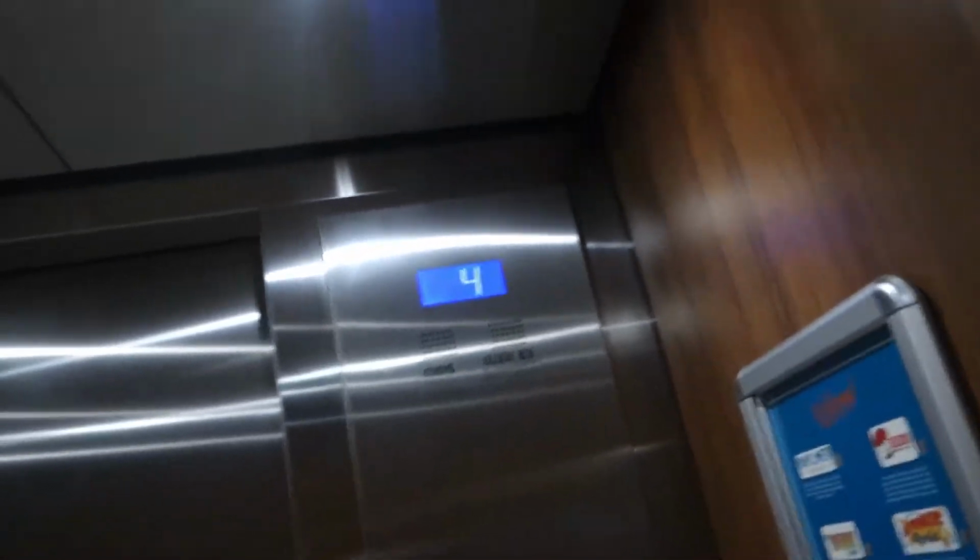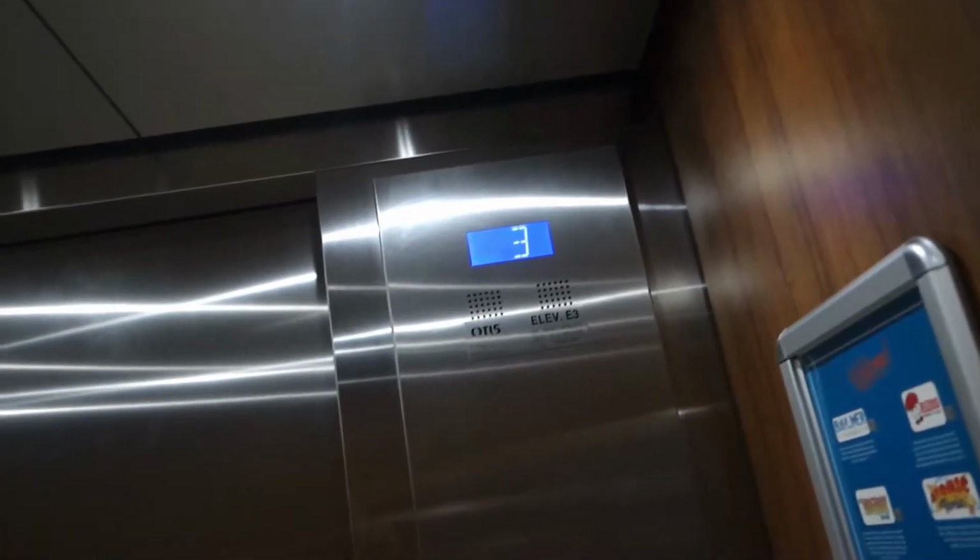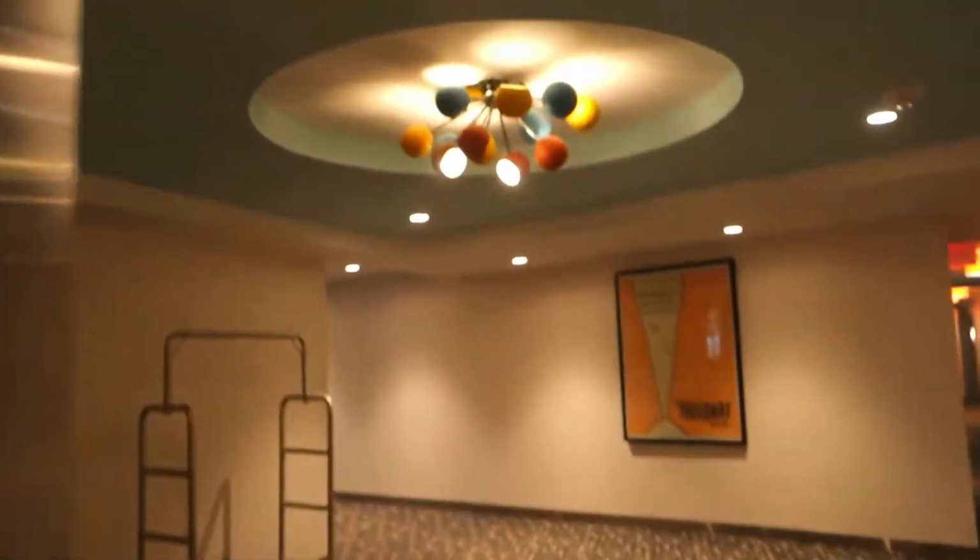Here's your certificate again. Otis Gen2 buttons. I believe this is Series 2X or Series 7, something like that. Honestly, I don't even care what the model is because I really care less. I like that lighting fixture there.